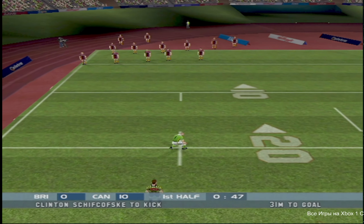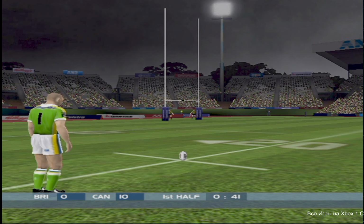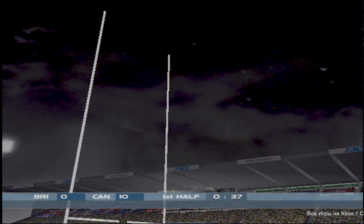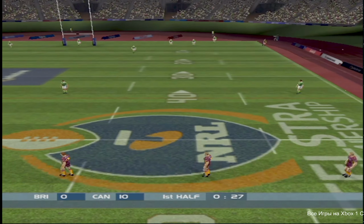Shevchovsky now with a conversion. We'll be looking to nail this conversion. I can't believe it. That's hit the post. Eichen lines himself up for the kick. He's starting now with a kick.